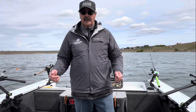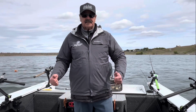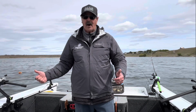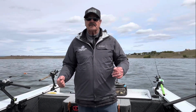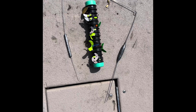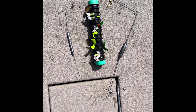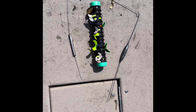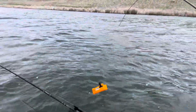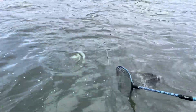This is a really fun way to fish. You see the flags pop up on these side planers and they jerk backwards in the water, and it can be extremely productive. Here I'm showing you two different types of bottom bouncer weights and also a bunch of spinners that work here on Moses Lake. That's an eater. All right.